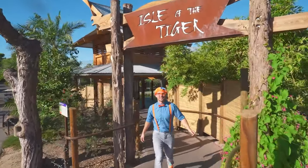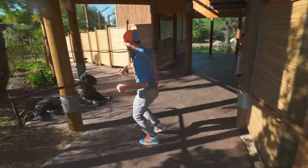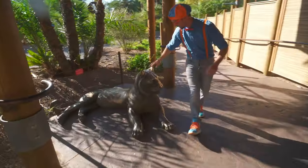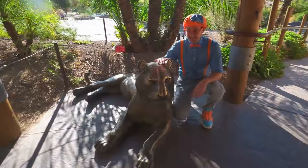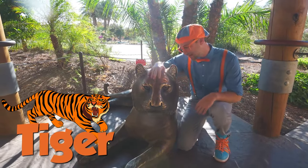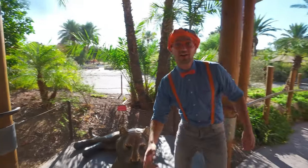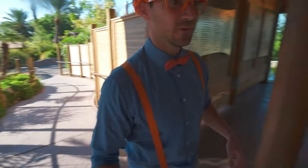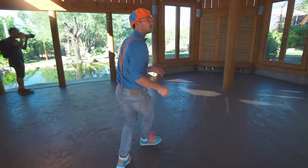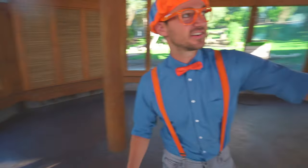Let's check out another animal. Oh, whoa. Look at this. Do you know what animal this is? Yeah, this is a tiger. Ooh, hello, kitty. Whoa, come over here. Turn around. Ooh. Whoa. This is where the tigers live. Hey, and look at who it is over here.